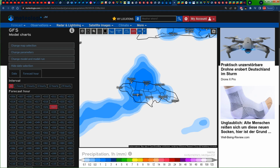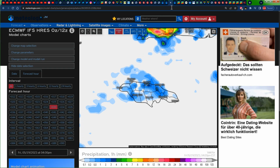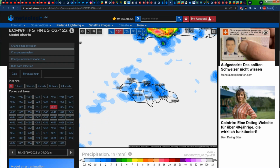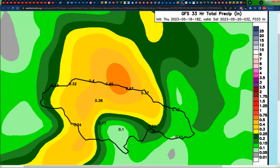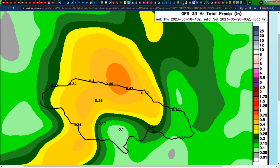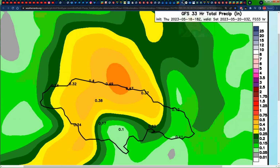Look at St. Elizabeth in the darker shade of blue on the GFS. The Euro is showing something similar on both maps. I know that when we have consensus like this, the chances of it actually happening are much higher. Even if we take a look at the accumulated precipitation forecast by both the Euro and the GFS, we see the rainfall totals are the most across northern Jamaica on both maps, up to 0.86 of an inch of rainfall on the Euro model. The GFS, not so robust, but we see consensus on both maps.